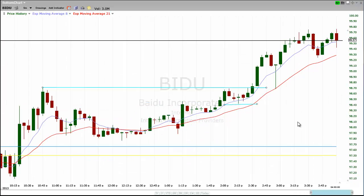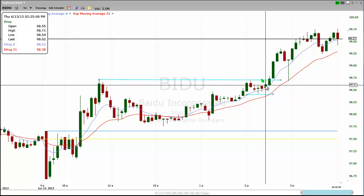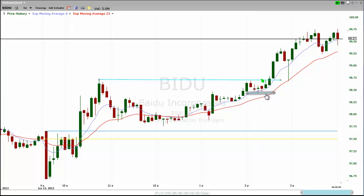Basically, it's a fairly simple setup. You can see a nice little rounded base here. You could almost say this is like a cup pattern with a super small handle. But all I really did was play the breakout, well, the anticipation of a breakout. So I got in on this candle, and my stop was around 40 cents below.